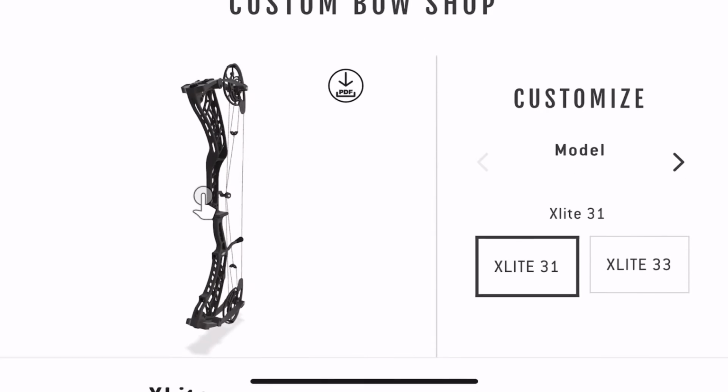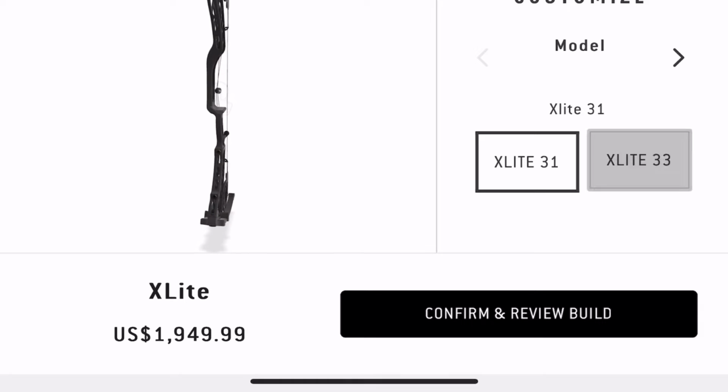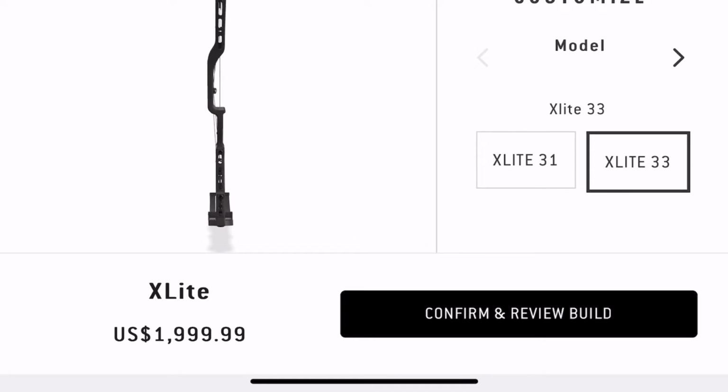So once you've taken that measurement, number 3, you're going to go right down, and there you see the window to build your custom bow. It's real easy. You're going to have a series of drop down buttons. It's going to start with the model. So currently we have the X-Lite 31, which is a 31-inch axle to axle offering. We also have the X-Lite 33, which is a 33-inch axle to axle offering.